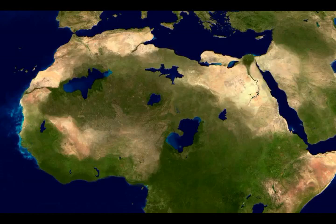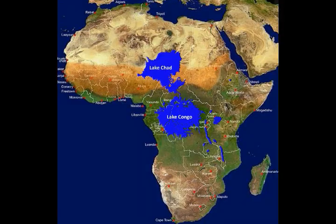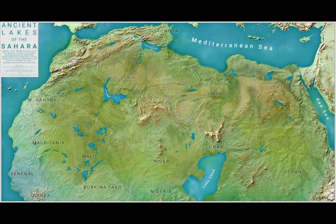The lake in the middle is the Great Chad Lake, and it would have had a tremendous amount of clean water. Lake Chad, Lake Congo, as we can see. Also the fact that the ancient Sahara Seaway was in the northwest section where Algiers is today.